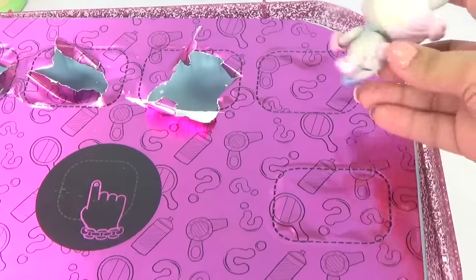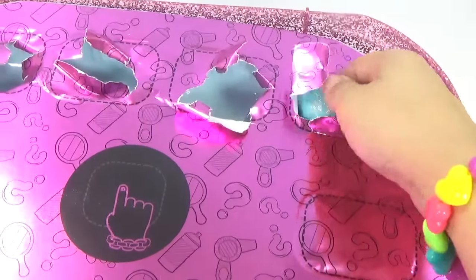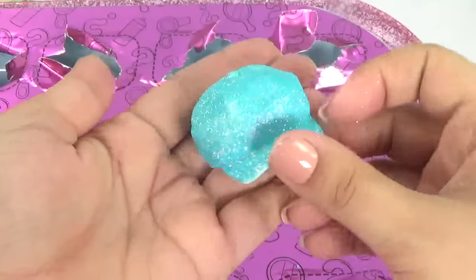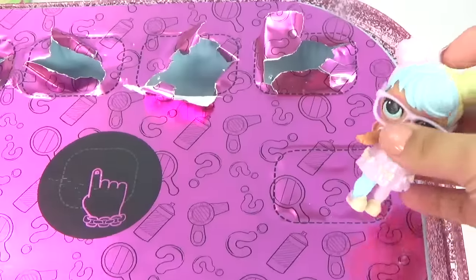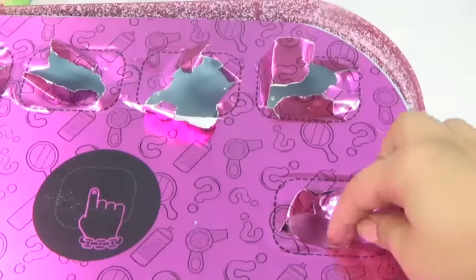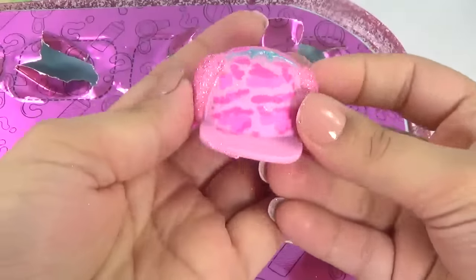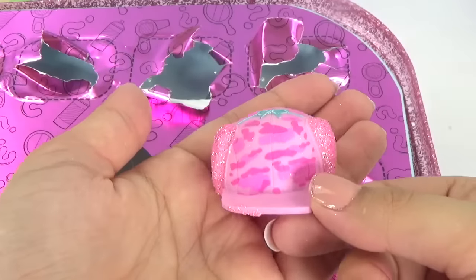Okay, Hop Hop, go ahead. There goes Hop Hop. And for surprise, whoa, that is a giant hat, and it's really sparkly. Can I get the last one, please? All right, go ahead, Bon Bon. Looks like we get another hat, and this one's sparkly too. It's a trapper hat, and it kind of reminds me of Barbie.